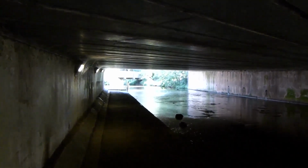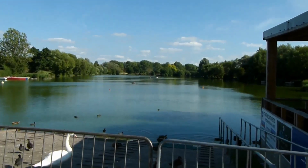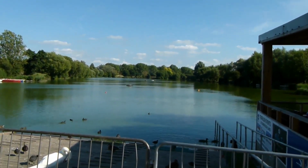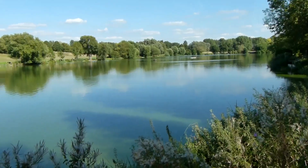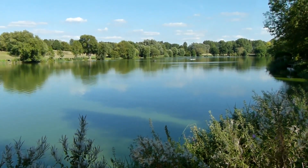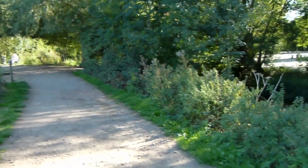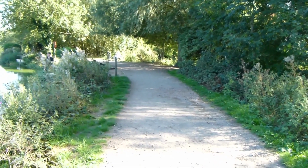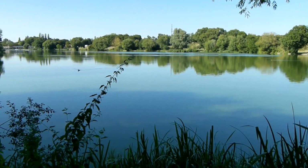Now following the Lea under this very low road bridge, I'm having to bend down. Now at the South Lake. Another great view of the South Lake. We're on this path between the lake and the River Lea over to the right. Still on the Lea Valley Walk. Another view of the South Lake.